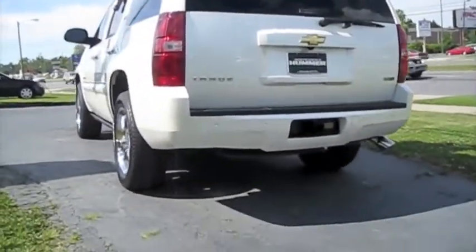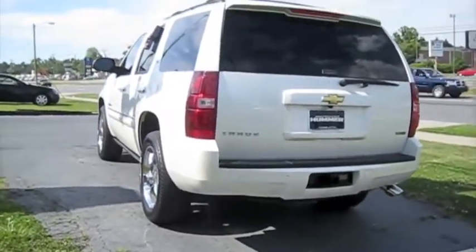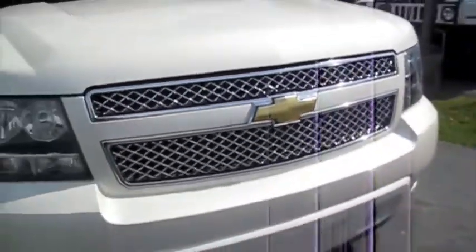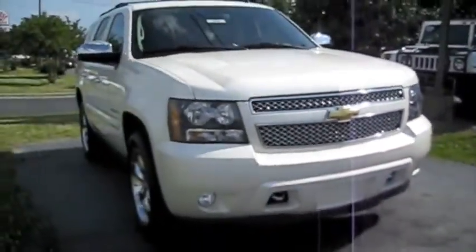Start up, show the engine, as well as get an exhaust clip, and show a bunch of the features on the interior as well as exterior. So, without further ado, let's go ahead and start up and let it run.